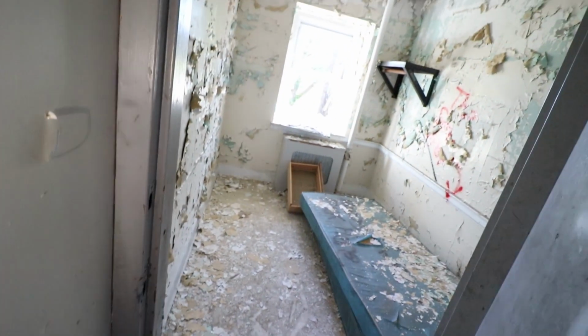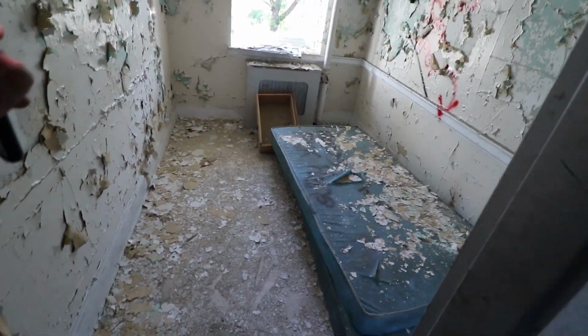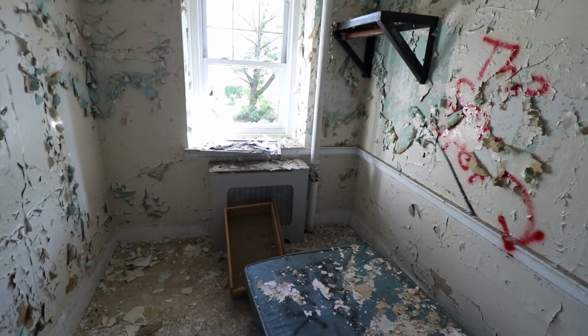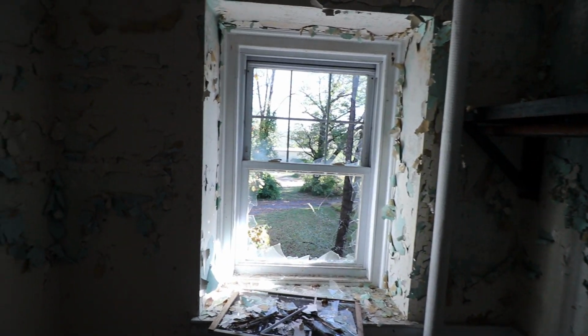All the old radiator housings. These places don't have central air. There's all just radiators like this. And those were to cover it so people didn't get injured on them. More bedrooms. So this was just an old dorm, I guess. All the paint is just chipping off the walls. Most of the windows are straight shattered.